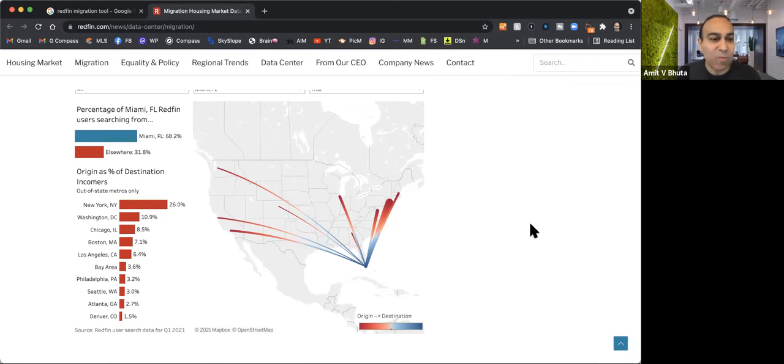10.9, roughly 11%, are from Washington, D.C., 8.5% are from Chicago, 7.1% from Boston, 6.4% from LA, and then 3.6% from the Bay Area. So the Bay Area and LA, we're typically not the people that would be moving to Miami. But the reason why a lot of these people are moving to Miami are the taxes. Since Florida doesn't have a state tax and they don't have these other city taxes, like when people are doing their personal income taxes, a lot of people are saving tons of money moving to the state of Florida, that they're changing their home base.